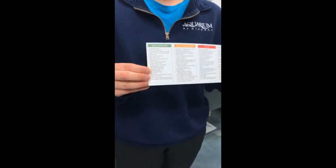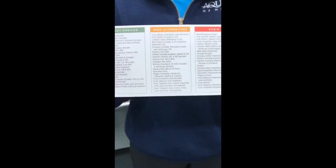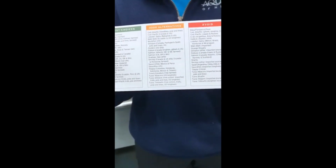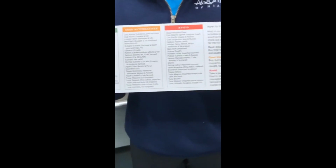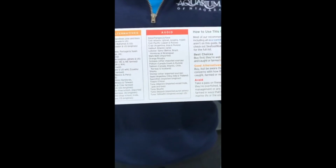So the green light fish are going to be the fish that are plentiful, with large populations, a lot of farmed populations as well, that aren't going to be taking the fish away from the animals out in the ocean that do need those populations. Our yellow light fish are okay to buy in moderation, but it's not good to buy in large quantities because we want to make sure that we are keeping those populations at a good level. Then the red light is going to be the populations that we should stay away from. There are different species on there that are not a good idea to buy, for several different reasons.